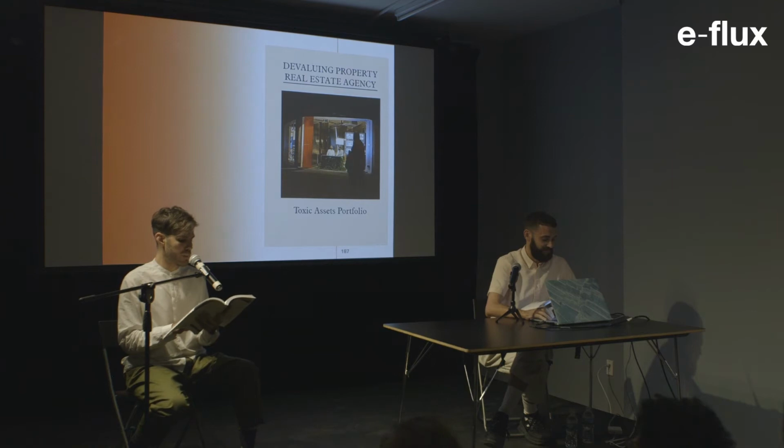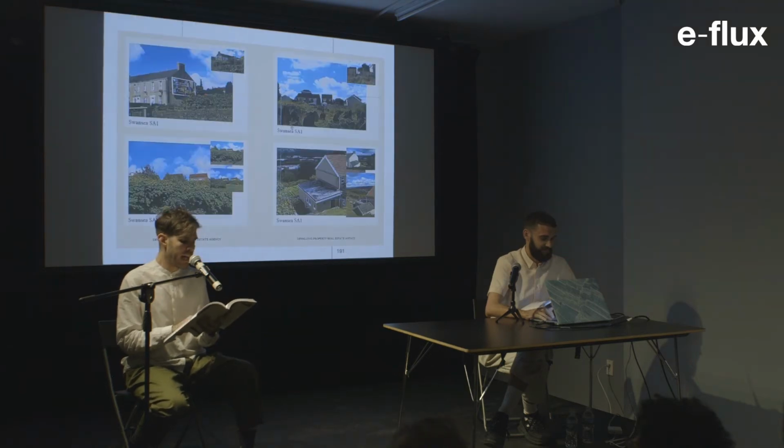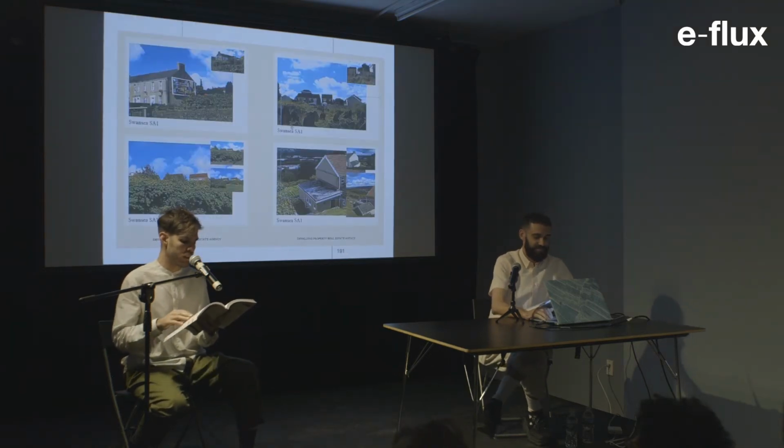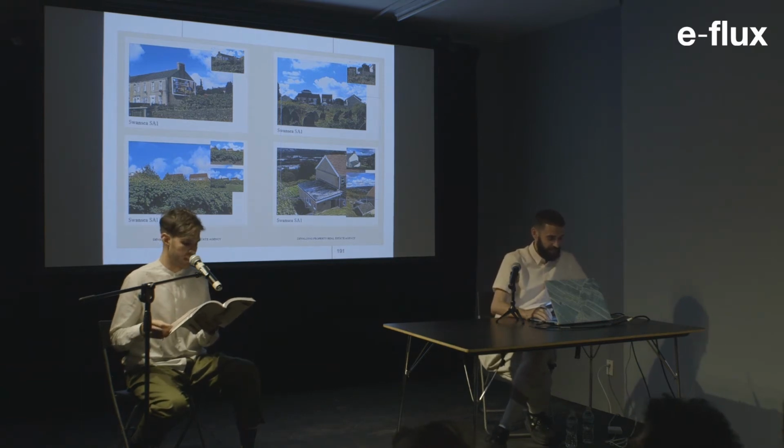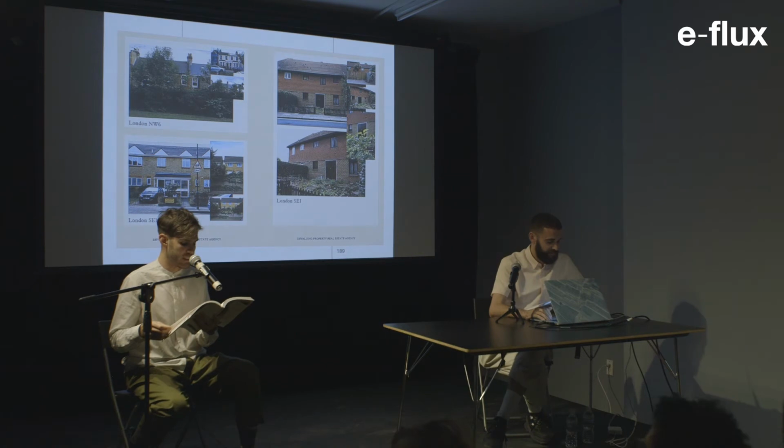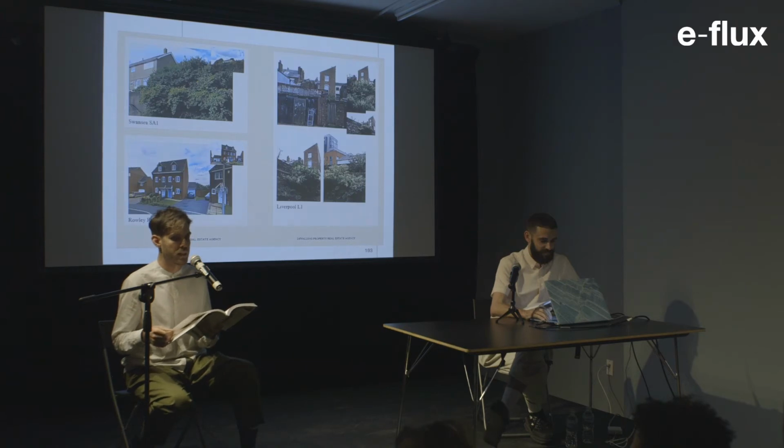The Devaluing Property Real Estate Agency replicated the all too familiar aesthetics of realtors' window displays in central London. Hundreds of people stopped by the window to look at our assets. Some engaged with the topic, others ridiculed it, and others became infuriated by the idea of playing with such a serious business and stable pillar of society.